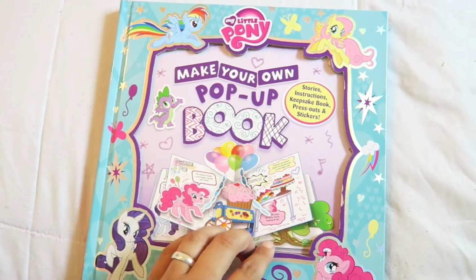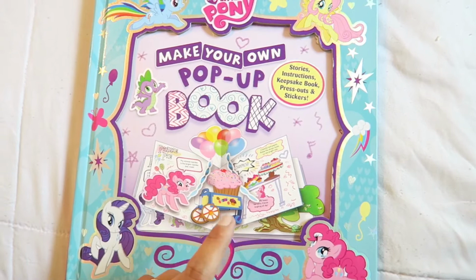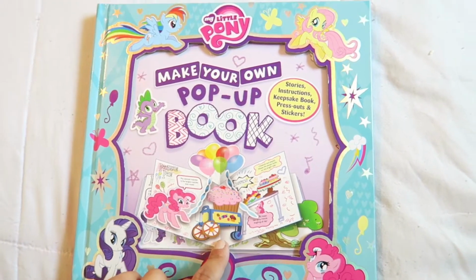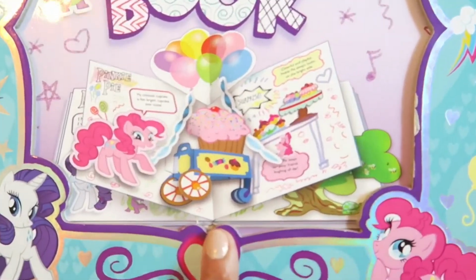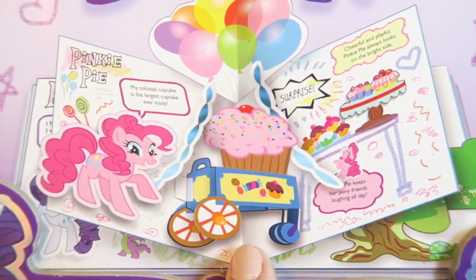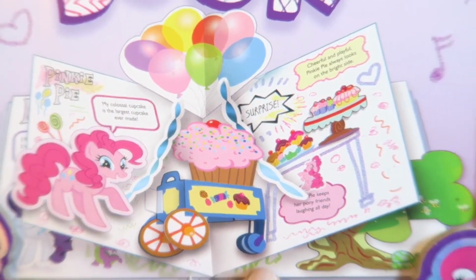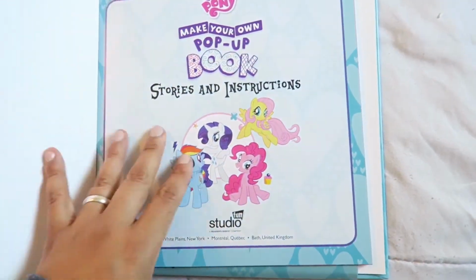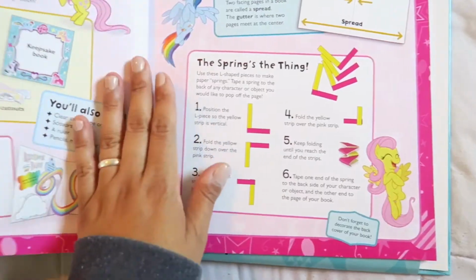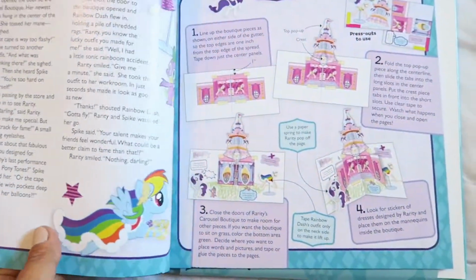Okay, and then the next item we picked up from Half Price Bookstore, and I believe this was like $6.99. I think regular price was like $15. This is the My Little Pony Make Your Own Pop-Up book. So if you guys can see her, it looks really cool. My 10-year-old daughter loves making pop-up cards, so this was perfect for her. So let me show you a little bit of what I can see here. It has the instructions and everything on what to do. And then look, check this out. This is pretty cool.